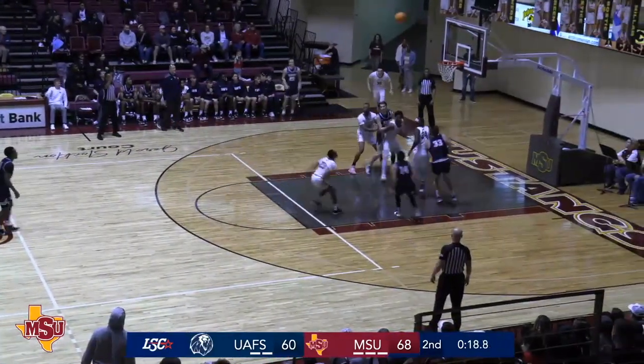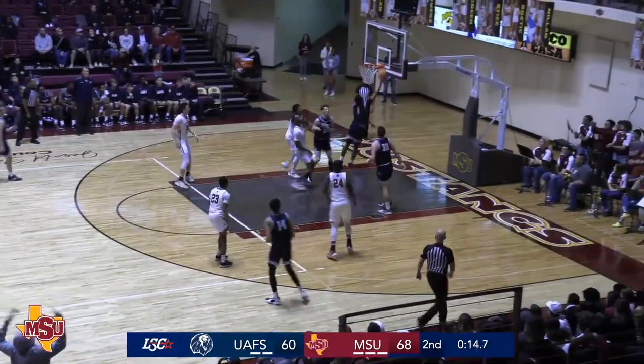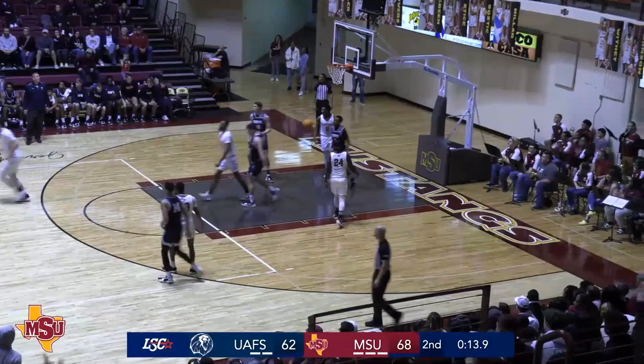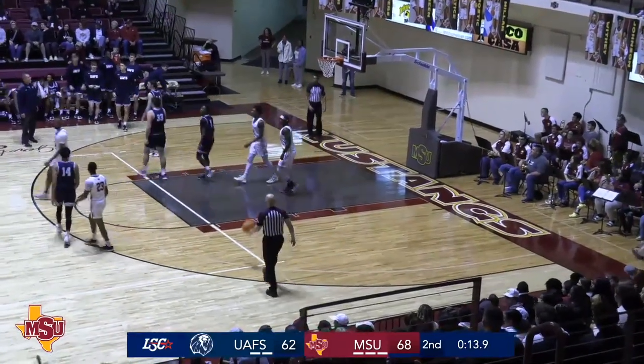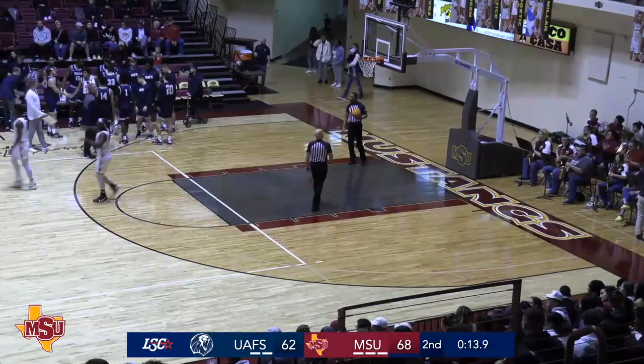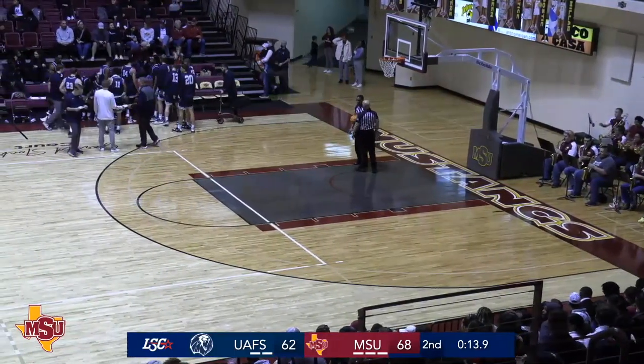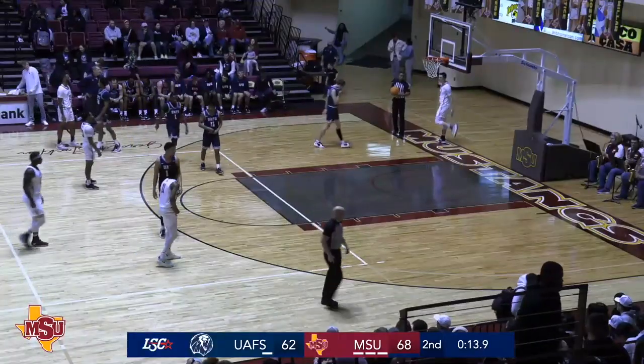And Brown misses the 3-pointer. Sanders can't control the rebound. Bush has it, weaves toward the basket, scores with a right-handed layup. Boone calls a timeout with 13.9 seconds to play after Bush scores his 20th point and brings Fort Smith to within 6. 68th in the league in the LSC in rebounding.